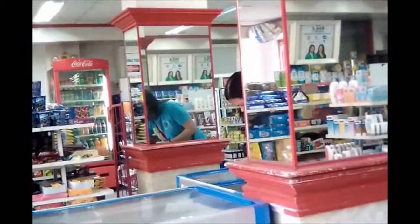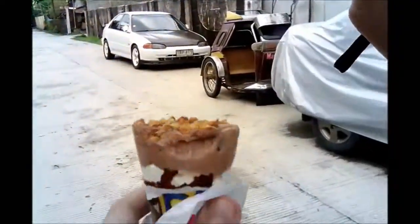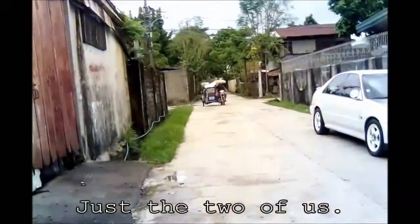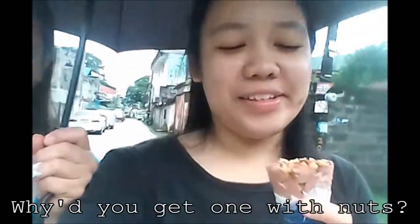She's getting ice cream. So this was an unexpected turn of events. Biyer tayo makalabas eh, talaga. Na tayo lang. And I can't see us, but we're recorded. Almond. Blueberry. It's not bad. Pero nasa taas eh.